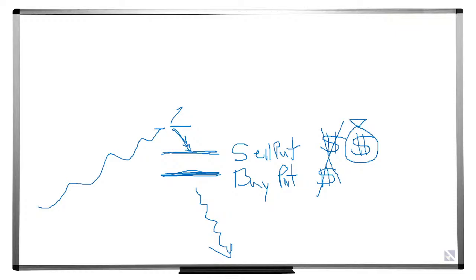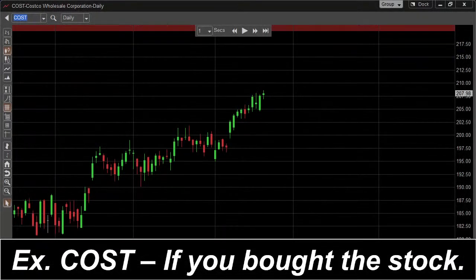Let's look at the difference. We're going to look at the difference between buying the stock, doing just the short put all by itself, and then doing the spread by looking at an exact example. I told you before, this is adding layers to your knowledge sandwich. I drew it out conceptually. Now we're going to look at an example with an actual stock.